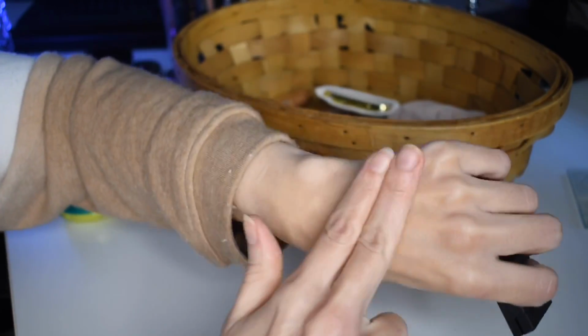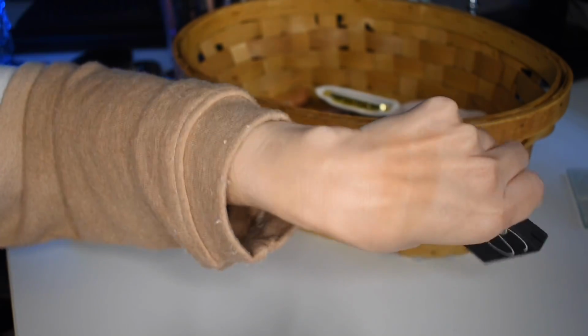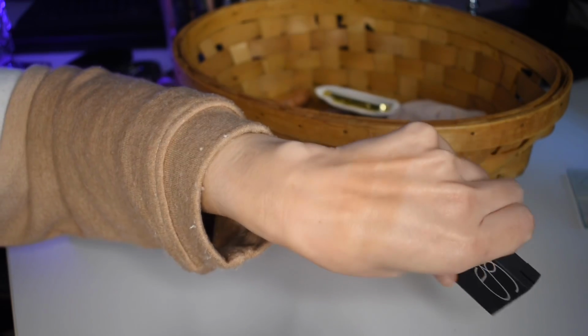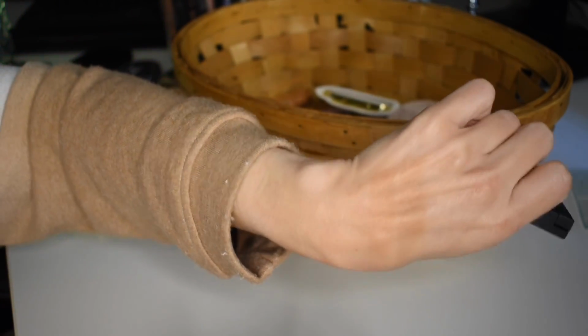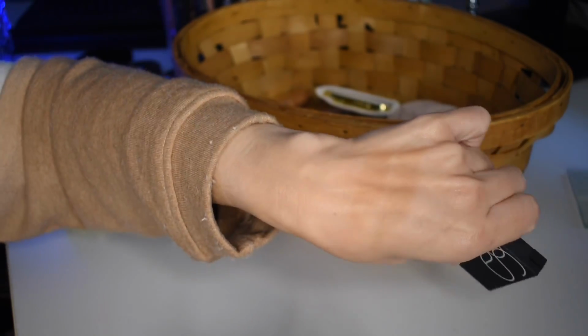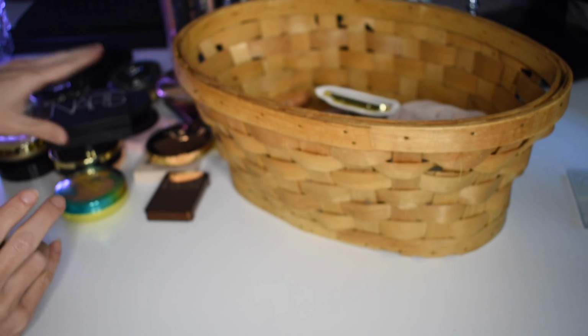Bronzers don't swatch the best, so I'm trying to do my best to get some color there. So you can see this one's a little bit cooler. I guess Seaside's a little bit warmer. So it really just depends on my mood, but I do love both of these bronzers a lot. And I think the formula is beautiful. And I love them. I love all these bronzers, or else I would have decluttered them.